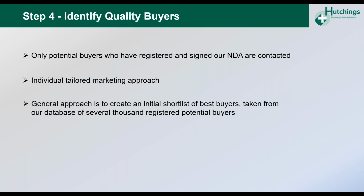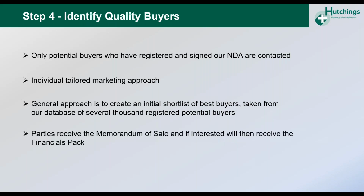Our general approach is to create an initial shortlist of the best buyers taken from our database of several thousand registered potential buyers. The selected parties will initially receive the memorandum of sale, and if they have a further interest, they will then receive the financials pack. These parties are followed up for their feedback, and where suitable, viewings will be arranged at a time to suit you. Each viewing will be followed up and feedback provided to you.